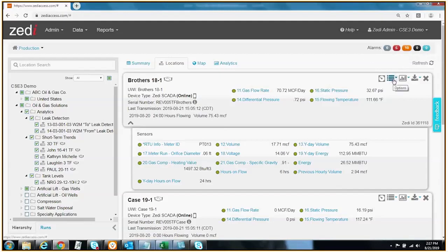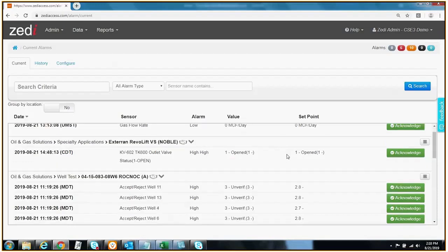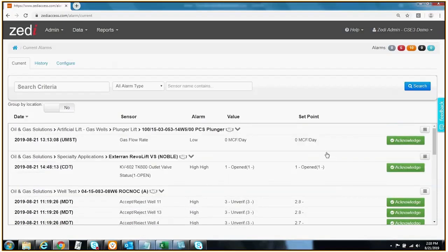To customize those alarms, there's a few ways you can access those. You can see all of your current alarms by clicking the bubble itself. You can go into individual locations under the options menu and click configure alarm, or under admin you can go to alarms as well. So this alarm page will show first all of our current alarms. From here you can narrow it down using the search function, and you can group by location, or you can just see all the current ones that are active.